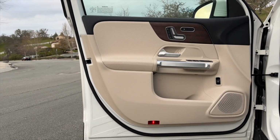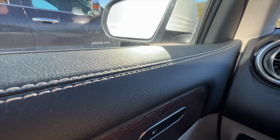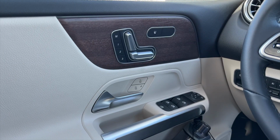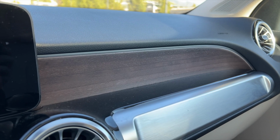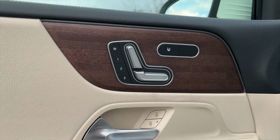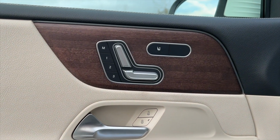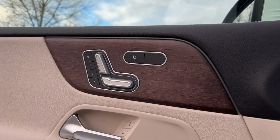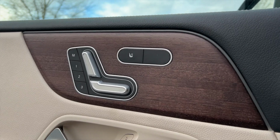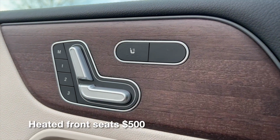Moving on to the door panel. Up top, you have some very nice stitching. Below, you have this natural grain walnut wood trim for $325. You have more wood trim here on the dash. Back on the wood trim on the door panel, you have your standard power front seats with 3-position memory. This particular SUV also has heated front seats, which costs you $500.